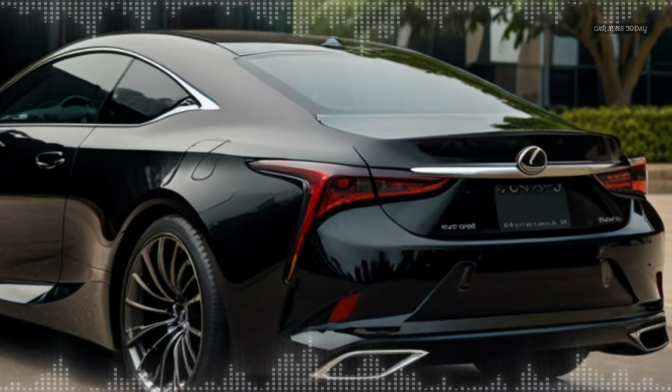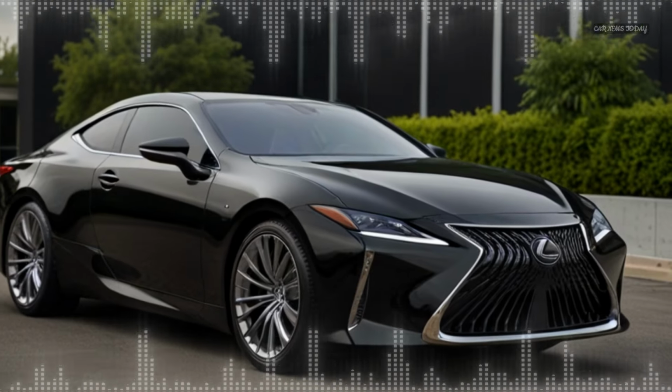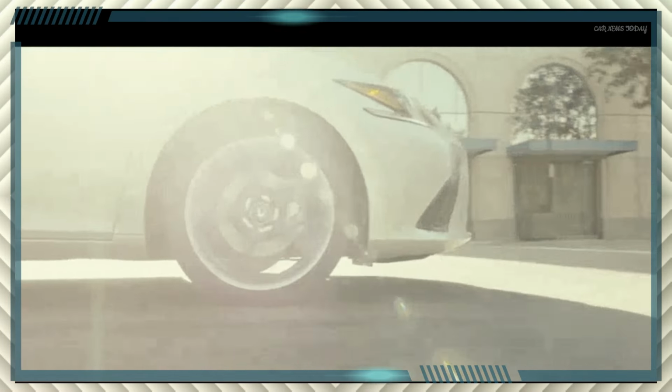Official pricing for the 2025 Lexus ES starts at $43,190, unchanged from the previous model year.